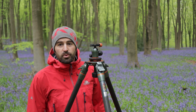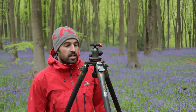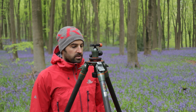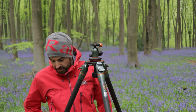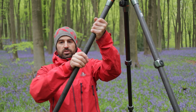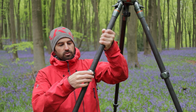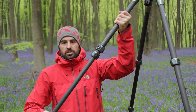I have a Winston 2.0, which I normally use when I don't have this, and now I'm using this, and this does feel like a professional tripod. There's no doubt about it. It is a stunning bit of kit. The spin locks are slightly chunkier than the Winston. They've got these O-rings on them all the way around. It's so easy to use.